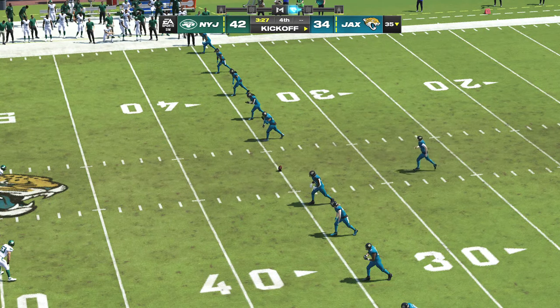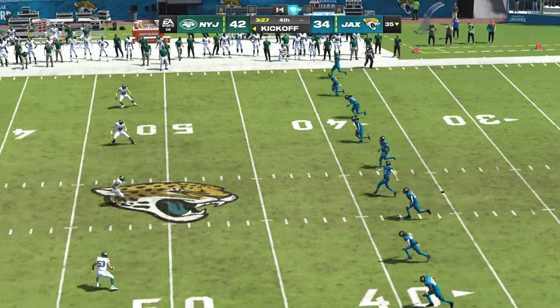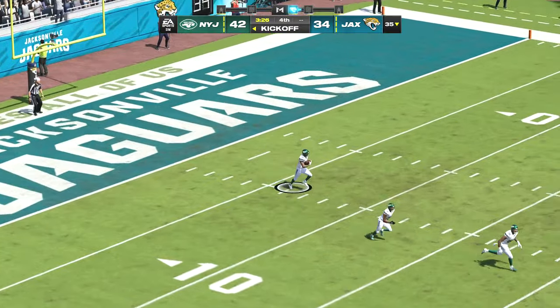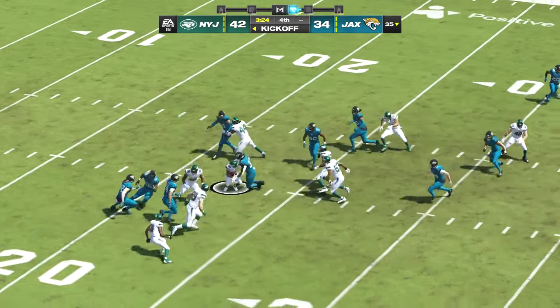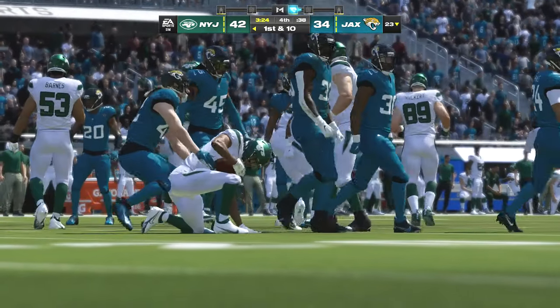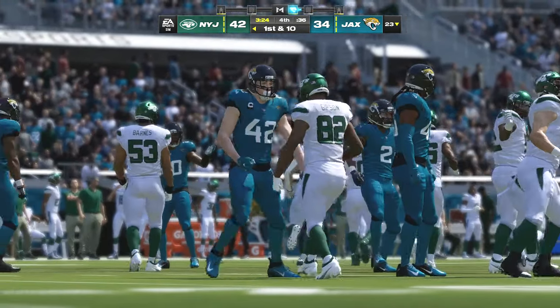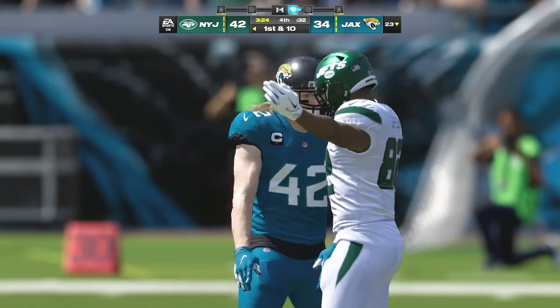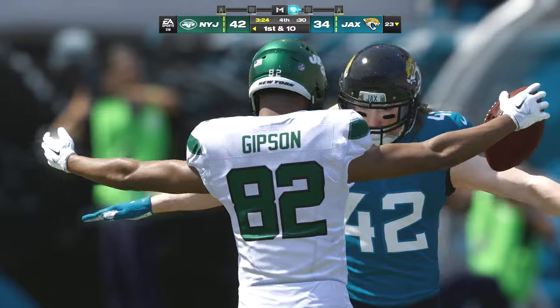So the lead trimmed down to 8 as here comes the kickoff, and it's away. This fielded right at the goal line. And makes it across the 20 as his guys will set up shop at the 23-yard line. So out now come the Jets. After the touchdown we just saw, we have a brand-new ball game. And now look at the situation.